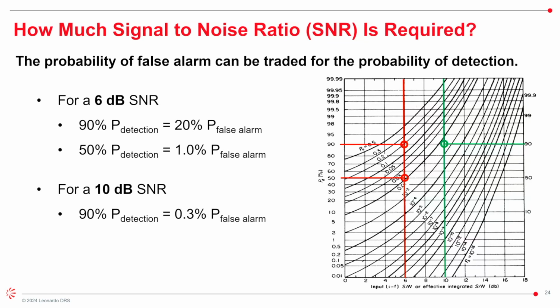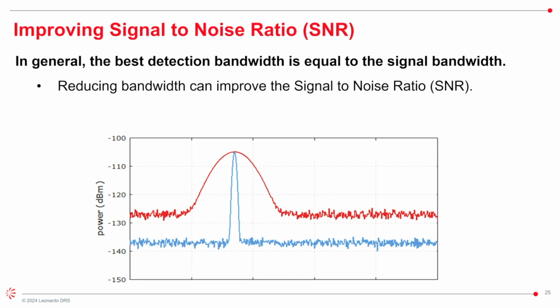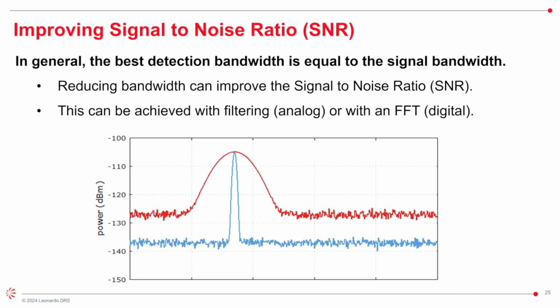So how can we improve signal-to-noise ratio? So in general, another rule of thumb, I like to give these out here, is your optimum detection bandwidth is equal to the signal bandwidth. So you can reduce that bandwidth in a couple ways, and it'll improve your signal-to-noise. One is going to be analog filtering, and another, we'll go on the digital side here for Mr.